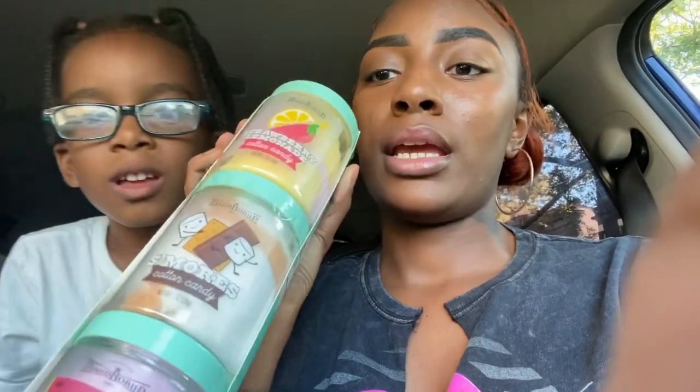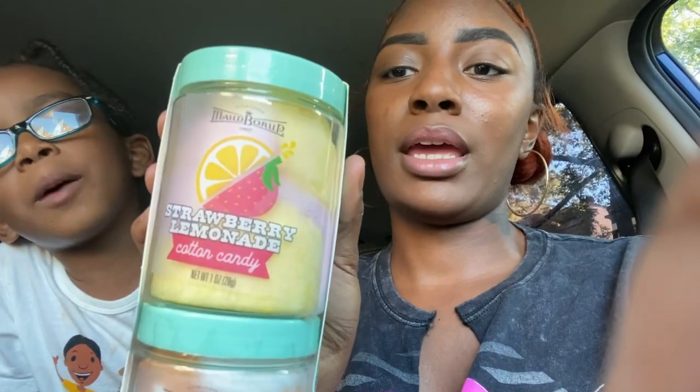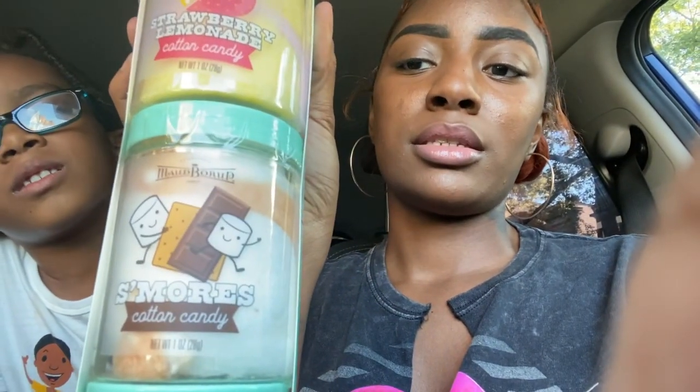And this is what we got too. We also got this. This is cotton candy, so it's different flavors. So the first flavor is strawberry and lemonade. And then s'mores. And then watermelon. It's a lot of watermelon stuff going on.